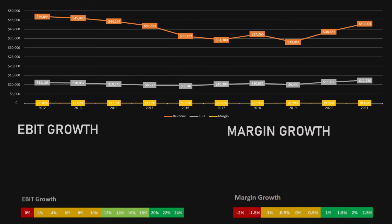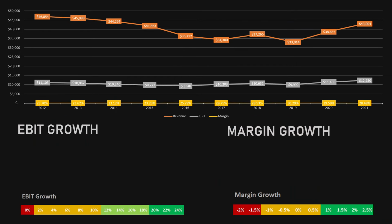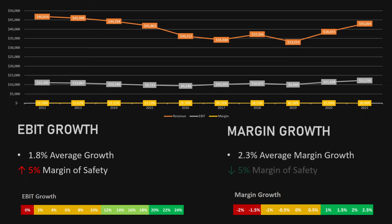The first two metrics that we'll be looking at are the EBIT growth and the margin growth. The EBIT of Coca Cola has gone up over the years, going from $11.1 billion in 2012 to $12.2 billion in 2022. The average EBIT growth during this period was only 1.8%, which is a 5% increase in the margin of safety. The margin has also gone up over the years, going from 23.7% in 2012 to 28.5% in 2022. The average margin growth is 2.3% on average, which is a 5% margin of safety deduction.